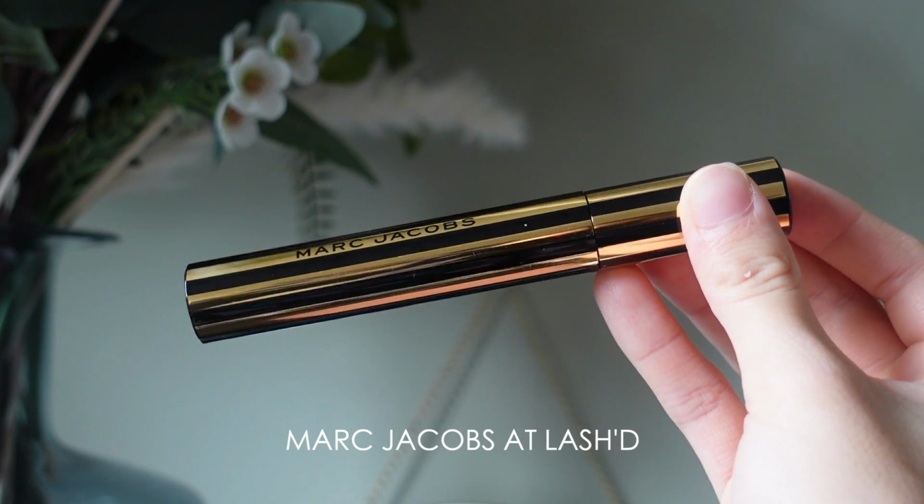And the first one I'm going to talk about is the Marc Jacobs Eyelash. This is quite a new mascara, I think it's their most recent one, but I got gifted it by them and I have not stopped using it since. When I can, I use it because it's such an amazing mascara. I think it's dried out now, let's see. Yeah, it's pretty much dried out. That's how much I've used it, and I've only had it like 3 months, I think.